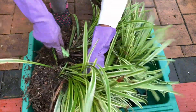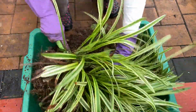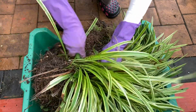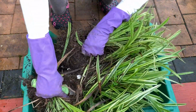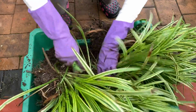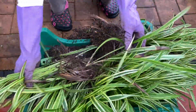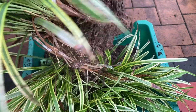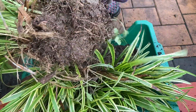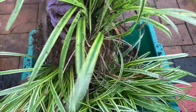And this is one section. Pull it apart. The root system is very strong. And in this division, I could probably get 3 plants out of it. And this section, I could actually put back in the ground where I dug it up. And I think I will. All right. So that's a division for the Liriope.